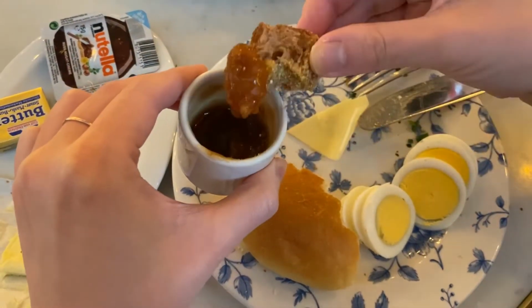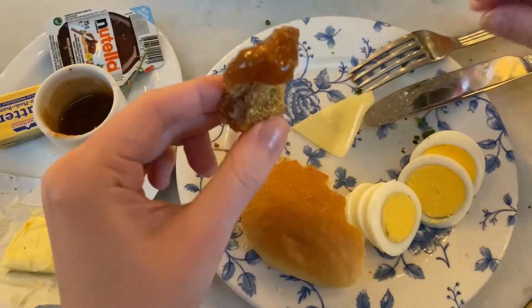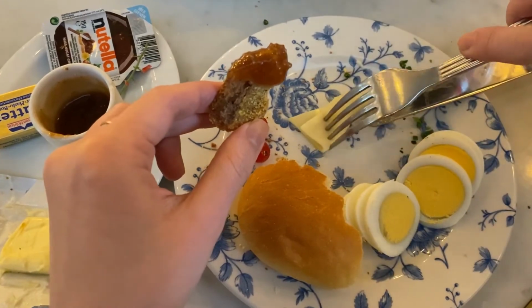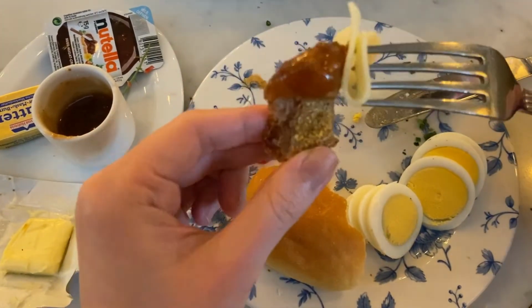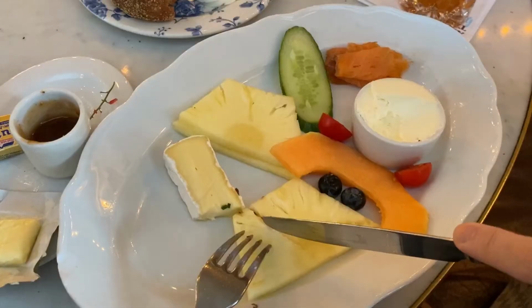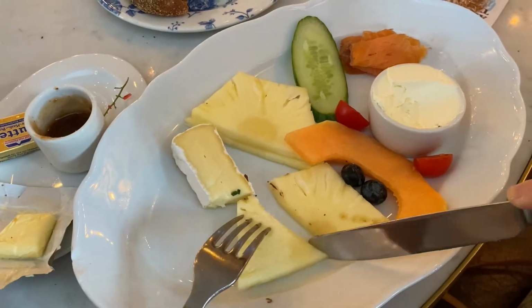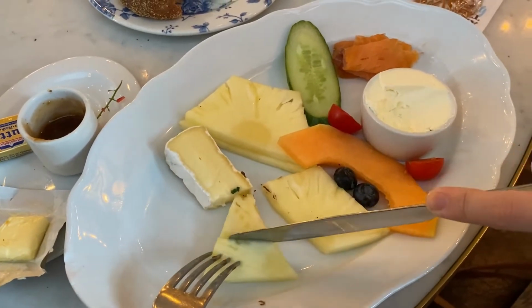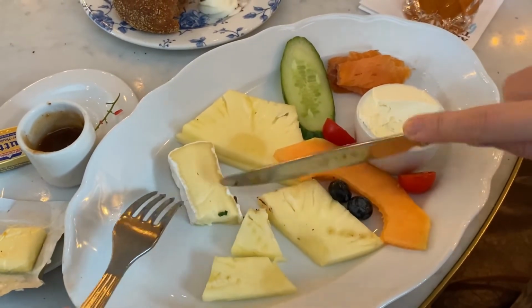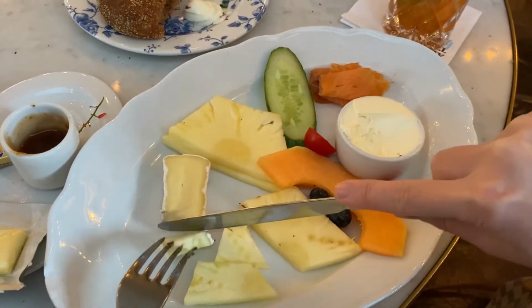So I tried different types of combinations. I think this is the fun part. I tried cheese with the plum. Some pineapple with cheese. Yeah, but very healthy. A lot of fruits and cheese.